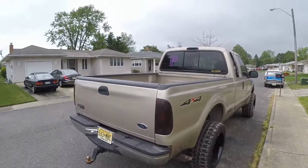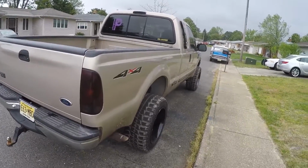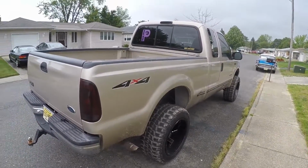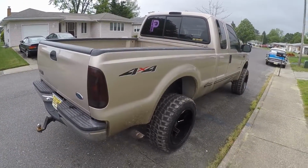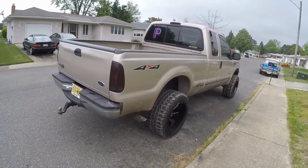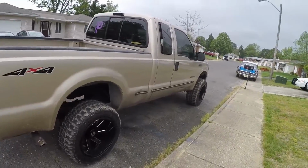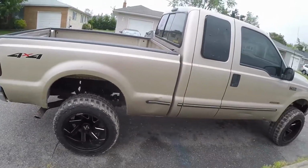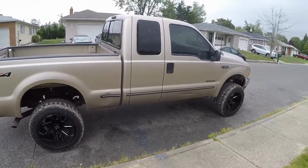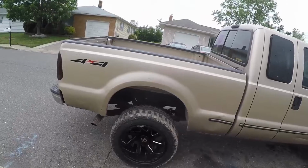Back in the day when these came out, this was the best. I think they're still one of the best trucks, but out of the big 3, Ford, Chevy, and Dodge, this was definitely the best truck back in 1999. You could not get anything better than this. The overall build quality, the reliability, I mean, this was it.